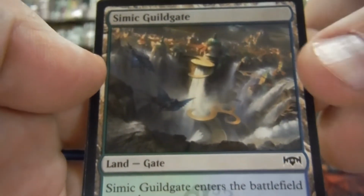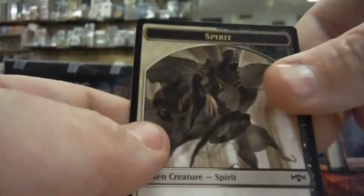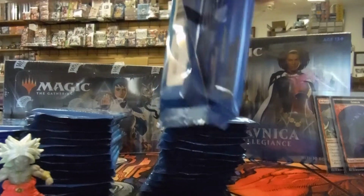And here's our first gate card. Guild Gate. Our first gate card. Land right there. That's perfect. And then our spirit. That's literally him. Okay, so one pack.